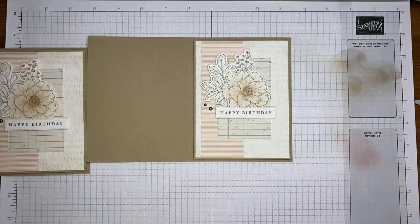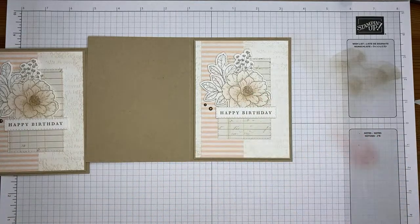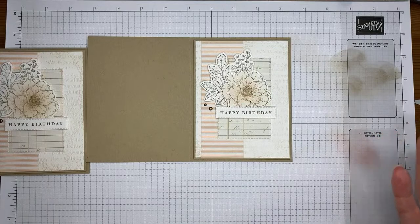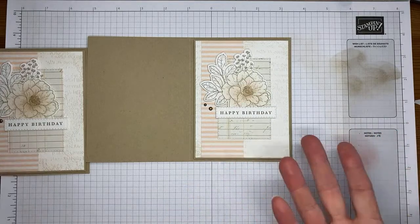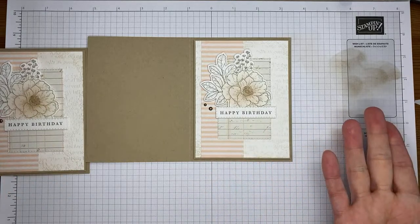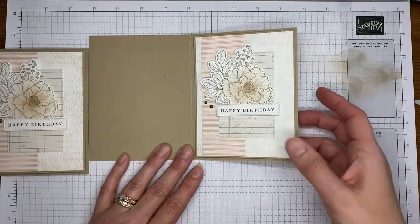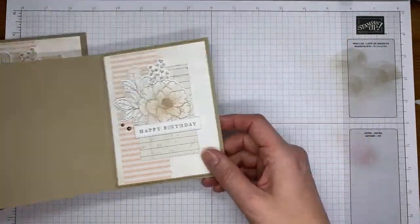All right, so that is it for the card front. So super simple. Again, just a little bit of stamping, a little bit of blending with a blending brush, and the card is done. So the layering is really easy. The Designer Series paper makes it super simple. And that's exactly where I pulled the colors from. And I agree, Teresa, I love the colors together. So it's beautiful. Love that designer paper pack.